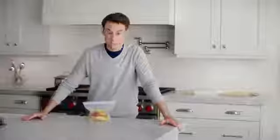Plus, Zip-Top is freezer safe, microwave safe. If it were any safer, we'd be calling it Mr. Rogers' Neighborhood. And when you're done, just toss them in the dishwasher. The Zip-Tops are fine. Easy.